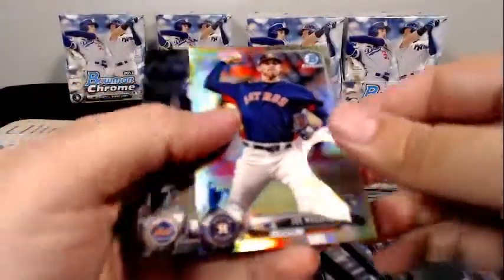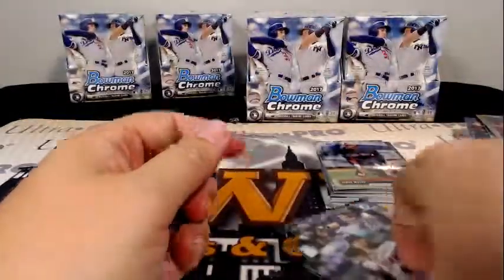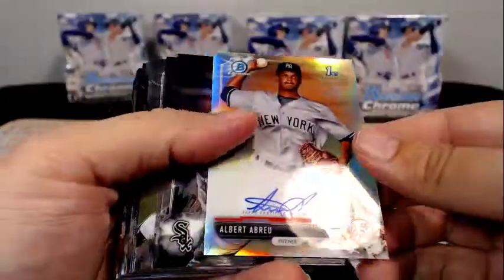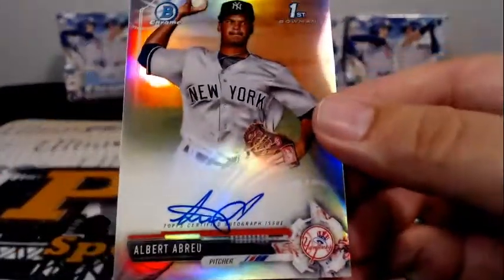Joe Musgrove, that's like a yellowish. 5 out of 50 for the Astros on that insert. Refractor. Bonus auto, always like that. How about another Albert Abreu? This is the refractor auto going out to the Yankees.